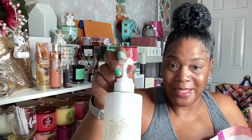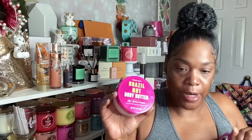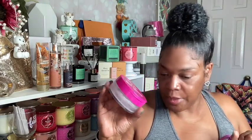You guys, I think this is the reason why my skin is so soft in conjunction with this, the Brazilian nut butter. I've been using this on a regular basis as far as my all over skincare routine, along with this over the past few weeks. I've been using that and I've been getting a lot of compliments on how my skin feels.